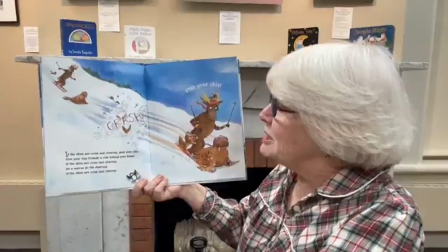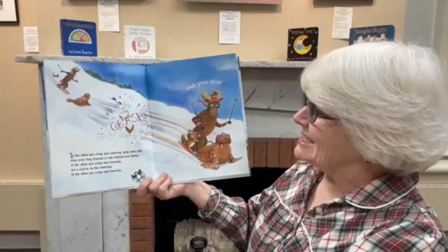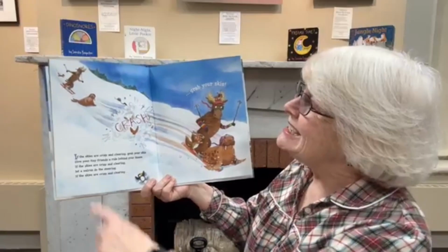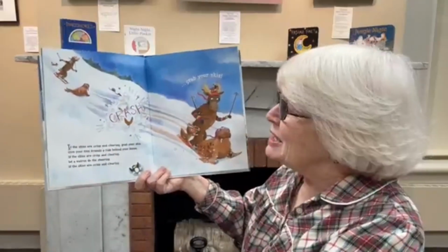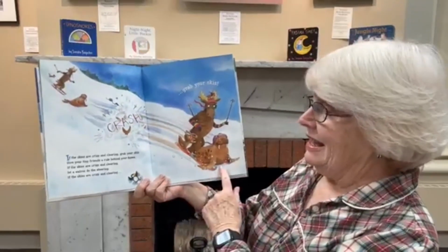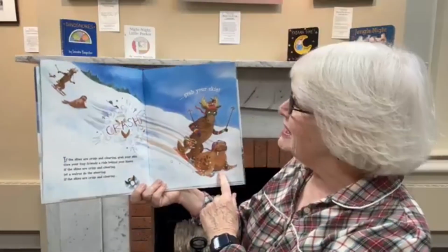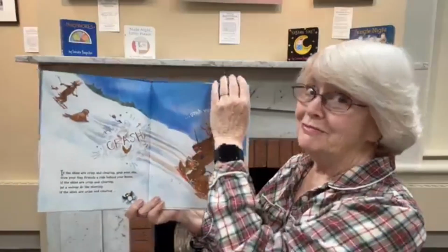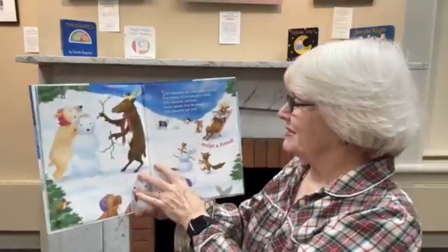If the skies are crisp and clearing, grab your skis. Give your tiny friends a ride behind your knees. If the skies are crisp and clearing, let a walrus do the steering. If the skies are crisp and clearing, grab your skis. Uh-oh, they crashed. But they got up and did it again.